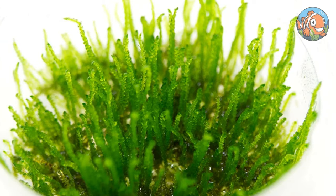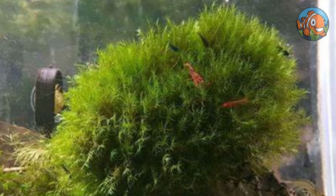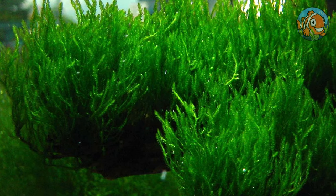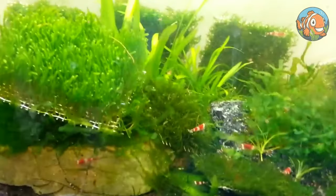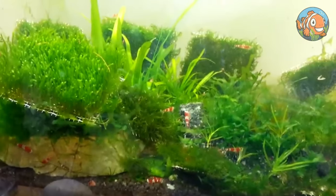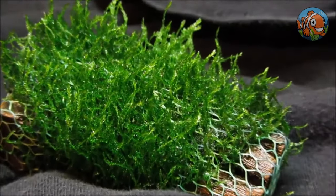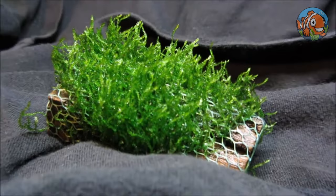First off, it requires little care and is simple to maintain. It grows in various water conditions and requires no additional lighting or carbon dioxide. Additionally, it gives newborn shrimp and other small fish places to hide, thus lowering stress in the tank. Flame moss can photosynthesize without high lighting, just like Java moss does. Around 8 hours a day of low to moderate brightness benefits it.